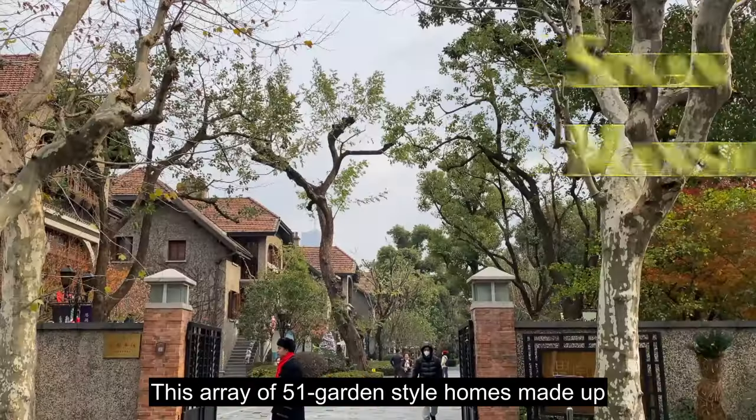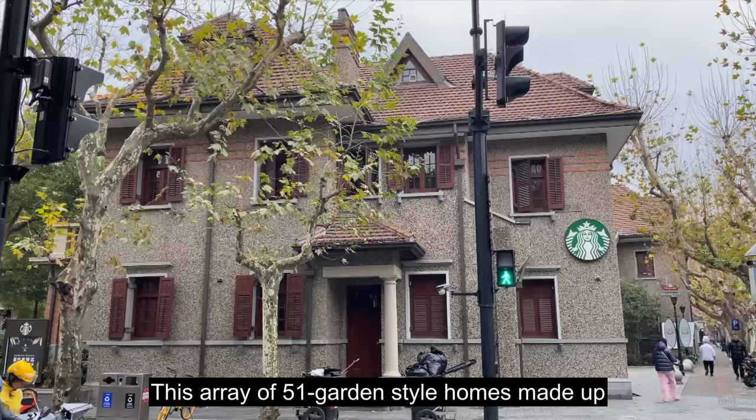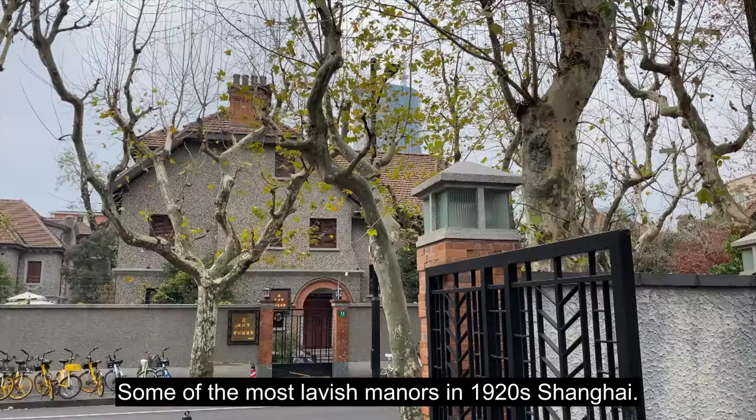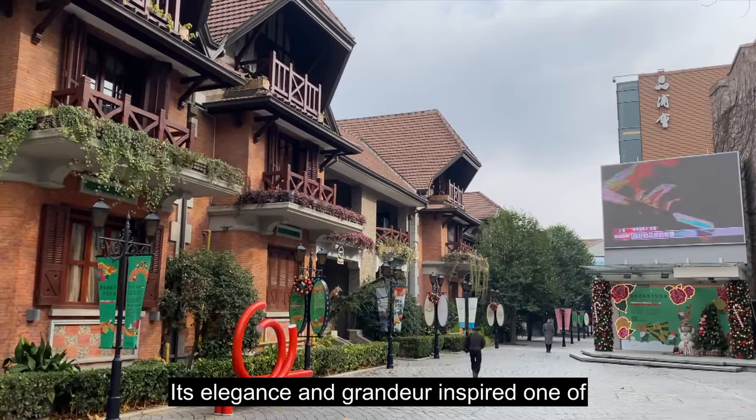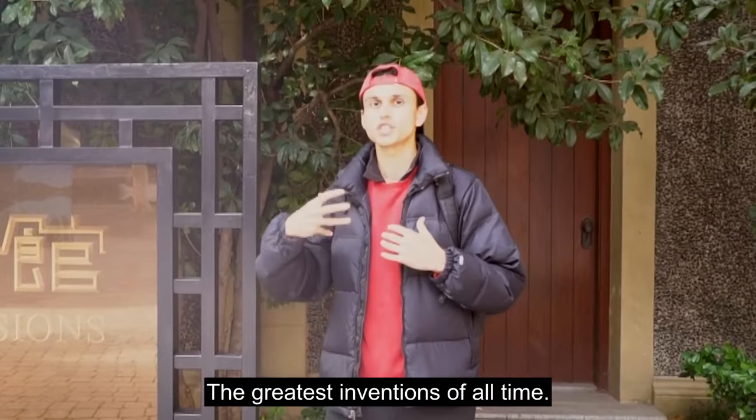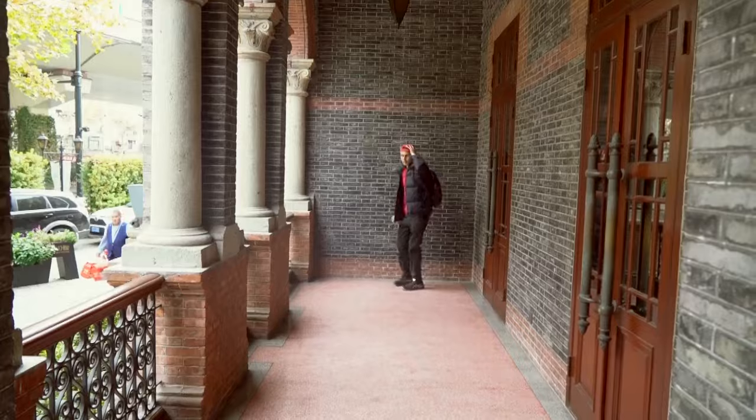Sinan Mansions. This array of 51 garden-style homes made up some of the most lavish manors in 1920s Shanghai. Its elegance and grandeur inspired one of the greatest inventions of all time, the fashion runway walk.